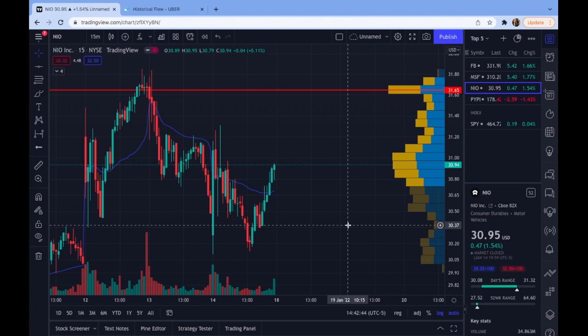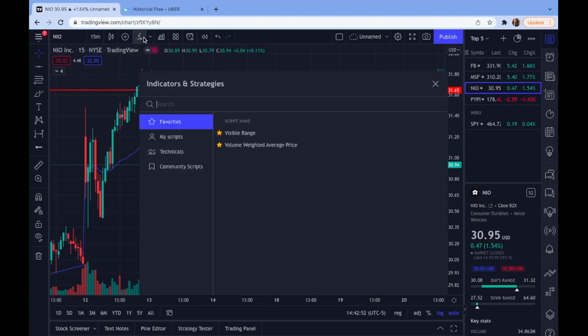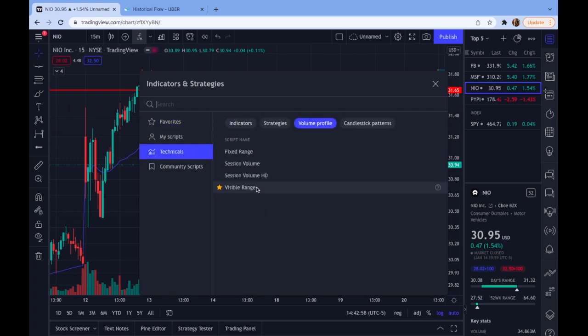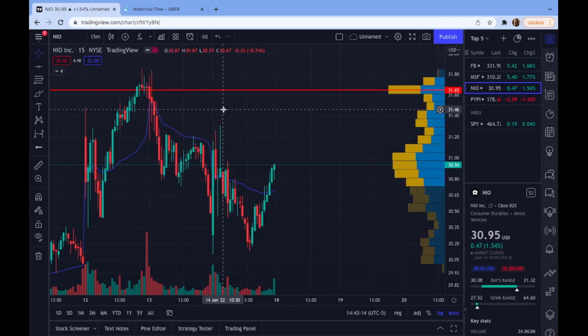Before I start, people have been asking a lot about the volume profile. So here on TradingView, it is under Technicals, Volume Profile, and then it's the Visible Range indicator. This is the one I use every day. So there's that.